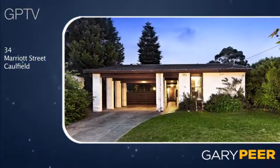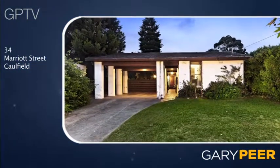Marriott Street, I think you joined Mr. Josky. Was that right? I did. Adam Josky's listing, Marriott Street. Tell us about that, Phil. A home with a permit for 3 units on 840 square metres of land. The vendor was hoping to get 1.3.